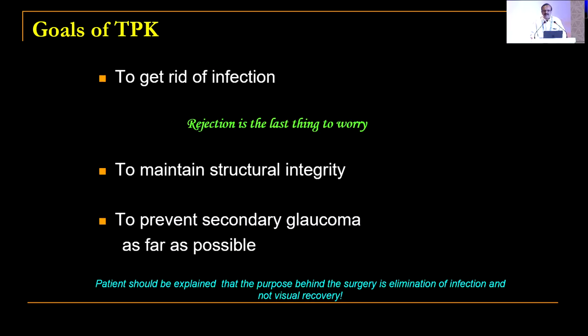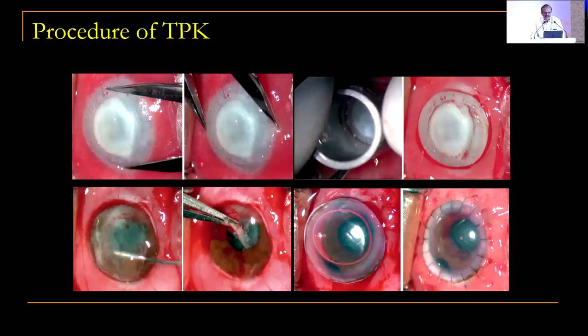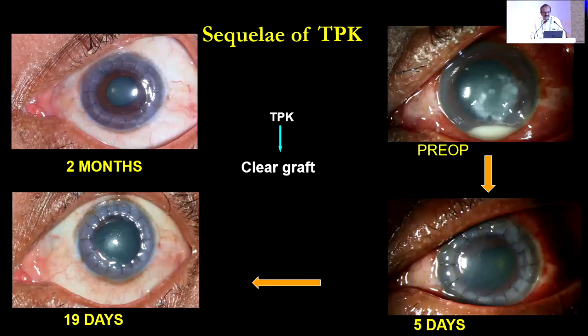So the aim of therapeutic keratoplasty initially is not to provide vision. If the vision is coming, then it's fine, because I find especially the fellows, they want to do a round graft with beautiful sutures, but the main indication is to get rid of the infection. So even if you do an irregular graft, as long as you take the infective part away, then you should be happy. So these are the surgical steps, a routine thing, but these can be the sequelae.